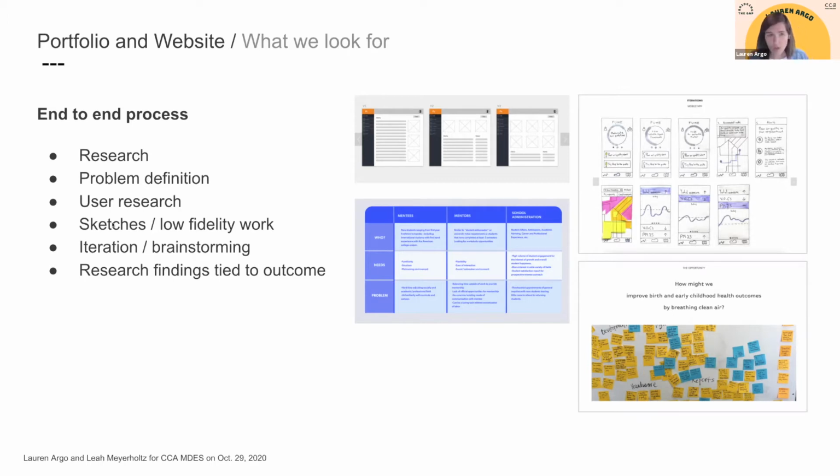Sketches or low fidelity work. So do not just jump straight into final designs or final solutions. So sketches, but also low fidelity mocks like the stuff that you see here. Iteration, brainstorming: are you not just presenting one solution? What did you try along the way, and why did you choose one over the other? And then the last thing: if you did research and you found things out and you discovered user needs, making sure that that's tied to the outcome, and you bring that back in at the end when you explain your solution.